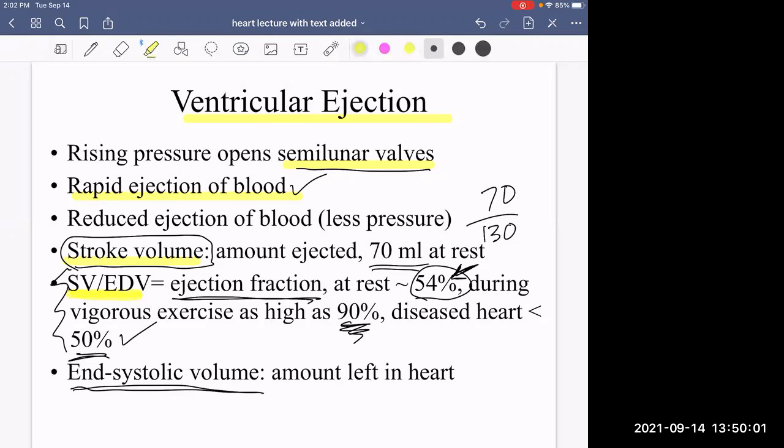Okay, the end diastolic volume is the amount that's left in the heart. So that's what's left in there. It's not getting ejected.